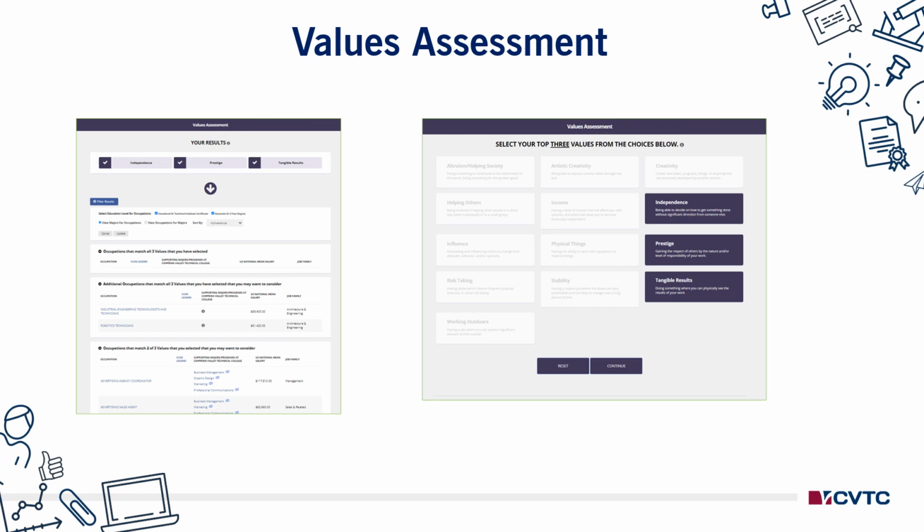So my values assessment was independence, prestige, tangible results. Just based on this, and this isn't combining all the other assessments, it's showing me what occupations match my 3 values. And from there, you could go on and keep looking and selecting the career and researching more, seeing what the salary is. And then it also says select your top 3 values from the choices below. So you can also kind of pick and play if these were your top values. What ones do you want to see what results would be? So values, again, is another important one to see what you value in a job and in your life to help you decide on that career.